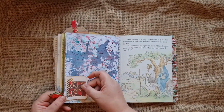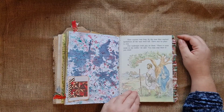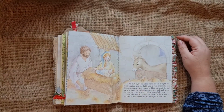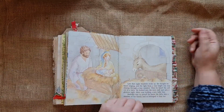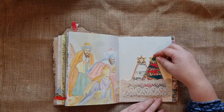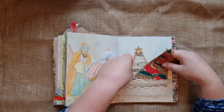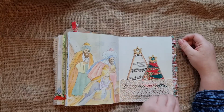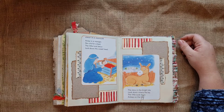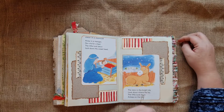Just a little tag there on the other side of the paper clip, and some hand splattered dyed paper. More book page. I've kept that one together because obviously I couldn't separate the donkey from the baby Jesus. I just couldn't do that. So we've got the 3 kings on the way now. We've got some Christmas tree shaped tags sewn and stuck onto some lace and a lace pocket. Another of those book pages that I thought just matched the theme too well to not include. Away in a manger with the little wee baby donkey.